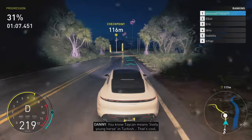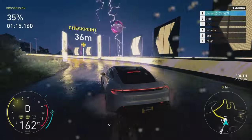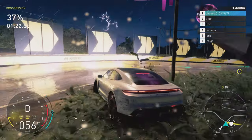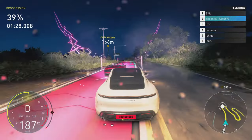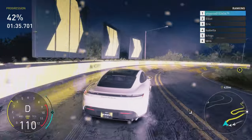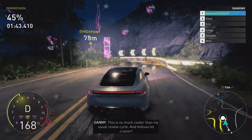Lively young horse in Turkish. That's cool, but to me, Porsche is being modest here. I mean, look at that thing go! That move was awesome. So much cooler than my usual review cycle, and a hell of a lot crazier.